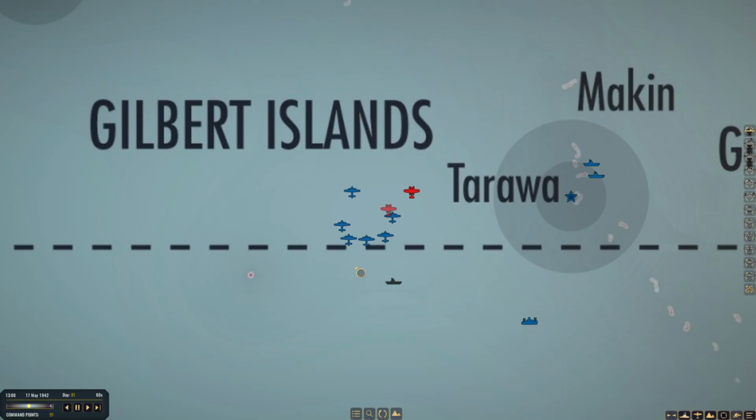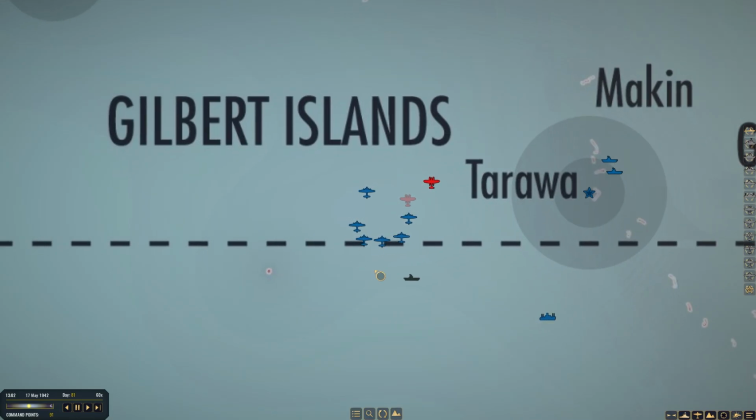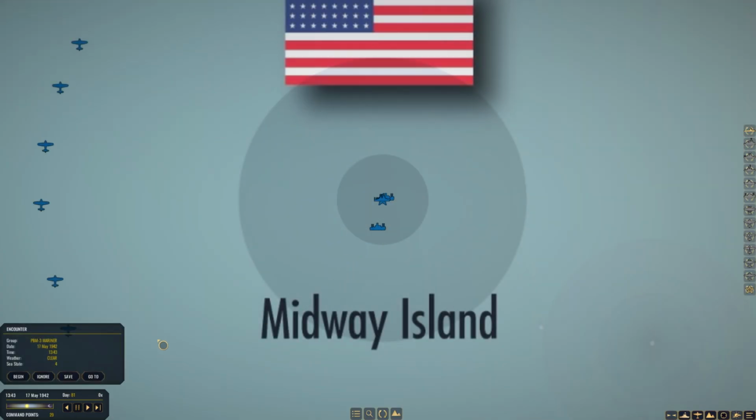Scout planes coming from this area. So there's obviously another task force down here. We need to go find it. That's what we're doing. Okay, one more thing before we get to this encounter with the Mariner.